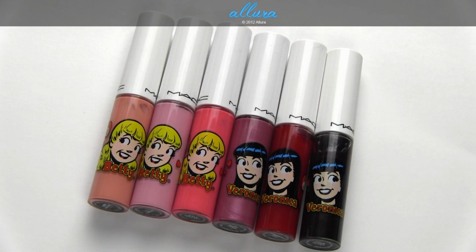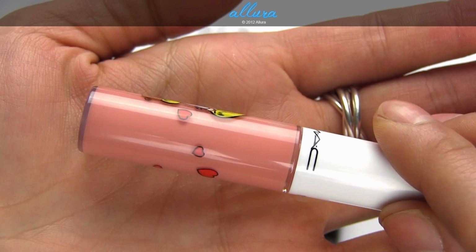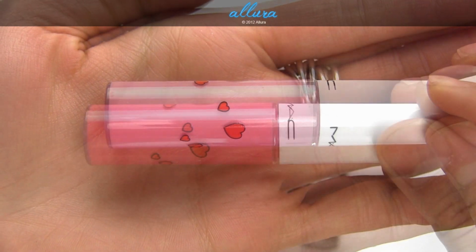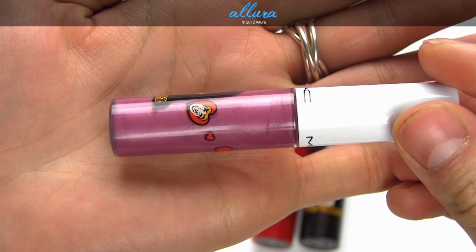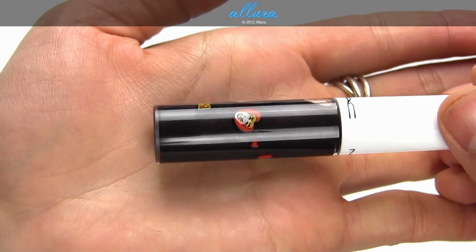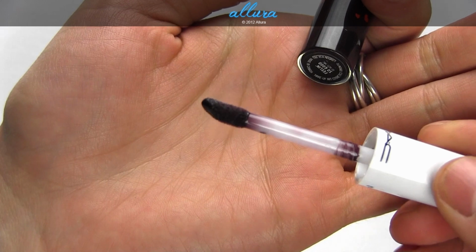Here are the 6 new lip gloss colors. Again, 3 inspired by Betty and 3 inspired by Veronica. These are also $16.50 each. Here is Summer Sweetheart, Stay Sweet, Kiss and Don't Tell, Mall Madness, Strawberry Malt, and Feelin' So Good. And the lip glosses do come with doe foot applicators.